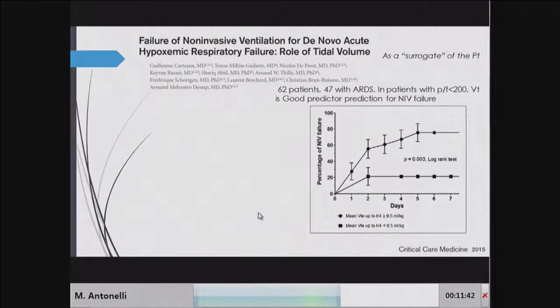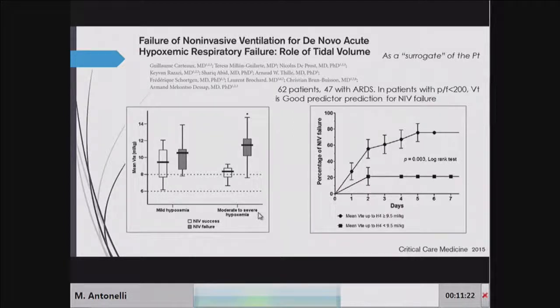This study has been rightly shown by Laurent, and I think it tells us a very important message: as soon as you have an increase of the tidal volume, the possibility of a higher failure rate is very high. And this has been shown looking specifically at mild hypoxemia and moderate to severe, with a clear-cut differentiation between those patients who were successful and those who failed the technique.